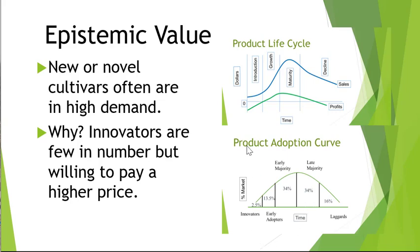Well, we know the innovators buy early in the introduction phase of the product life cycle, and some of the early adopters buy at that point. But the thing that distinguishes the innovators from the early adopters, or one of the things that distinguishes them, is their willingness to pay a premium price. Innovators are very few in number, but they're very much willing to pay a higher price because they have to have the newest, the latest, and the greatest.